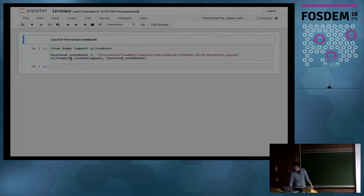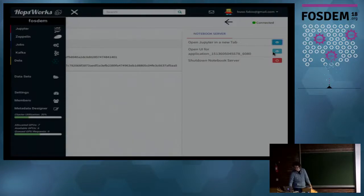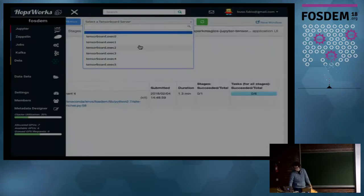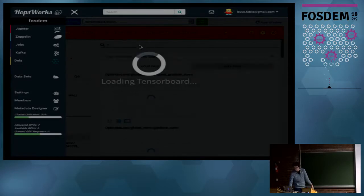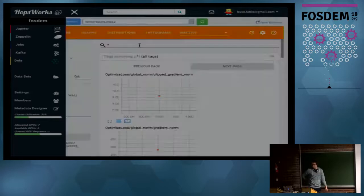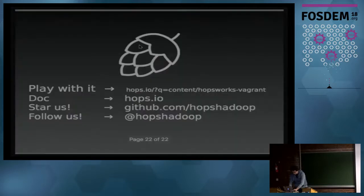And then you have these notebooks that actually launch the training. And potentially we can see here the six experiments I launched before for doing hyperparameter searching. TensorBoard is up and is showing some graphs. So I have to wrap up.